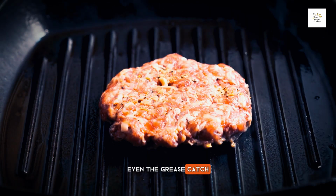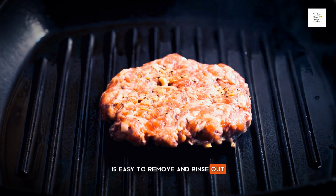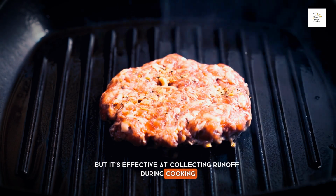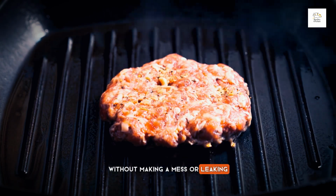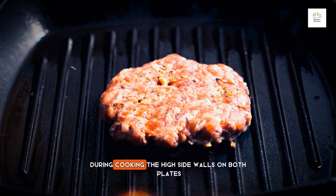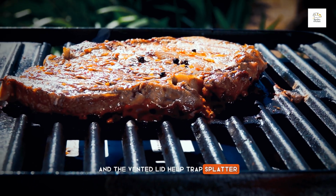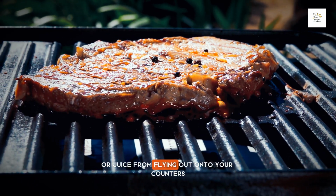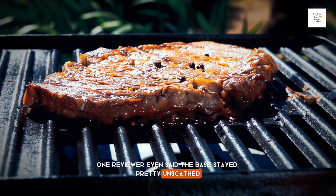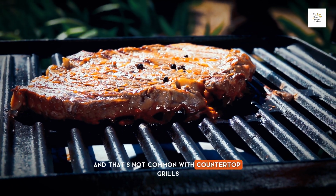Even the grease catch, located at the front of the plate, is easy to remove and rinse out. It's not oversized, but it's effective at collecting runoff during cooking without making a mess or leaking. Another strong usability point is how contained everything is during cooking. The high sidewalls on both plates and the vented lid help trap splatter and keep oil or juice from flying out onto your counters. One reviewer even said the base stayed pretty unscathed, even after multiple uses. And that's not common with countertop grills.